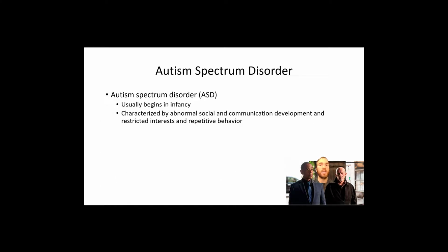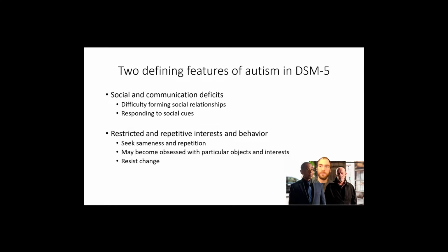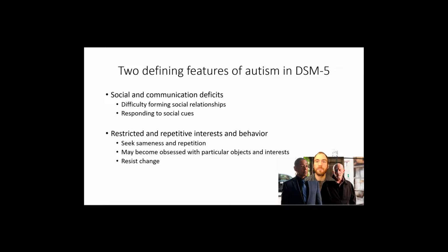I went into a lot about autism in the previous slides, so I'm not going to spend a lot of time on this. But autism spectrum disorder usually begins in infancy, characterized by abnormal social and communication development and restricted interest and repetitive behavior. According to the Diagnostic and Statistical Manual, which is used to diagnose individuals with a wide variety of conditions, there are two features of autism: social and communication deficits, and restrictive and repetitive interests and behavior. They seek sameness and repetition, and resist change.